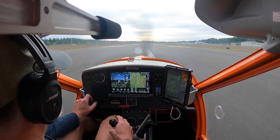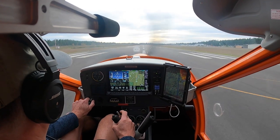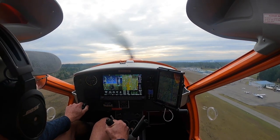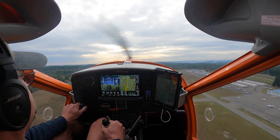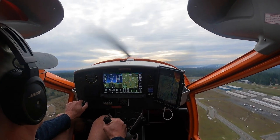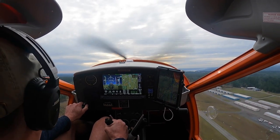Front wheels off the ground, full throttle, and we're flying. Climbing at 1,300 feet a minute. Affirmative traffic, Skyhawk 0 Tango Papa, turning right, runway 20, departing to the north, Bremerton.